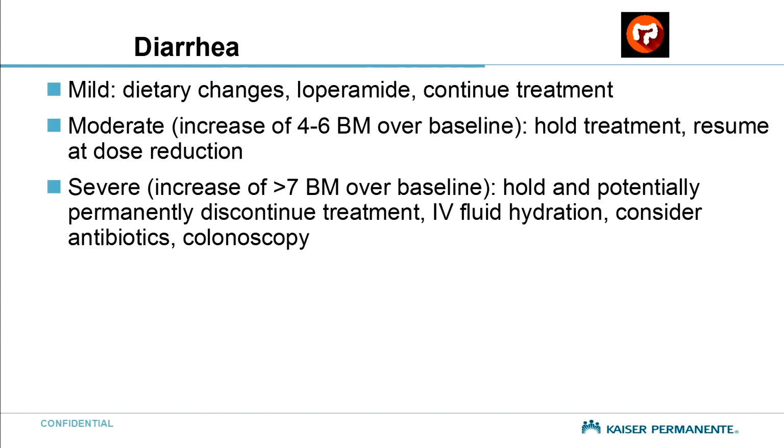For diarrhea, if it is mild, meaning that patients may complain of a few loose stools, but nothing really significantly over their baseline, we can continue treatment. We may offer recommendations on dietary changes or use of loperamide, which is an over-the-counter anti-diarrheal. For patients with moderate diarrhea, meaning that they're having more than 4 to 6 bowel movements over their baseline, then we do temporarily hold treatment. Once the diarrhea has resolved and patients are having their normal baseline of bowel movements per day, we can resume treatment and would often do so at a lower dose.